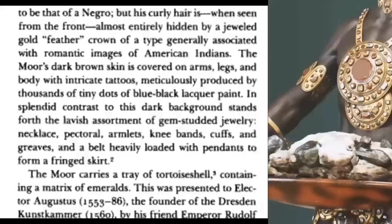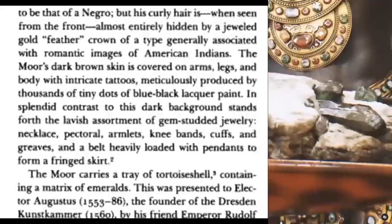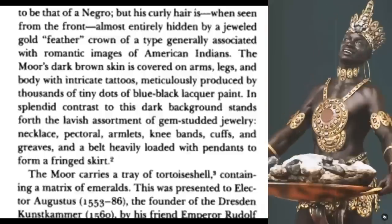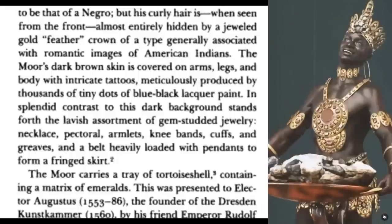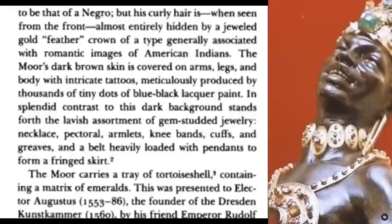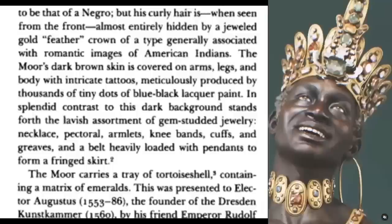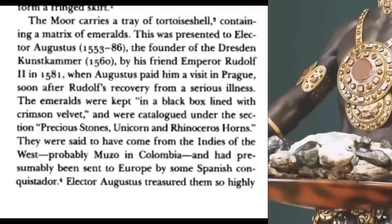Continue, it says, the Moor's dark brown skin is covered on arms, legs, and body with intricate tattoos, meticulously produced by thousands of tiny dots of blue-black lacquer paint. In splendid contrast to this dark background stands forth the lavish assortment of gem-studded jewelry, necklace, pectoral, armlets, knee bands, cuffs, and greaves, and a belt heavily loaded with pendants to form a fringed skirt. Again, a fringed skirt, fringes. The Moor carries a tray of tortoise shell containing a matrix of emeralds.